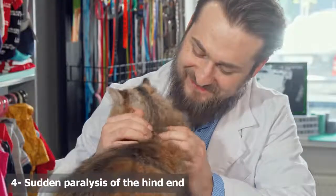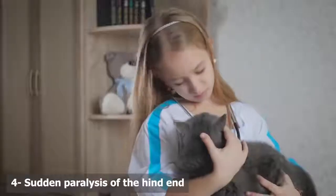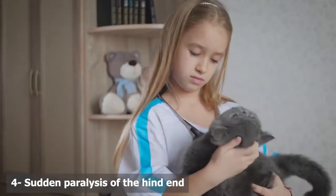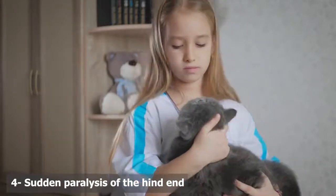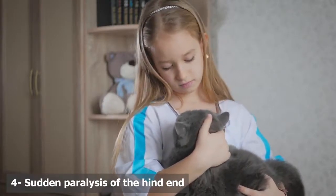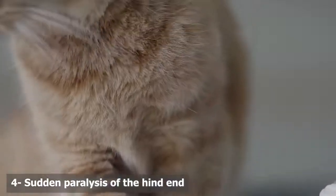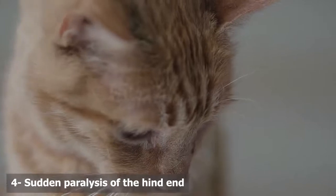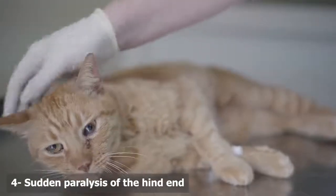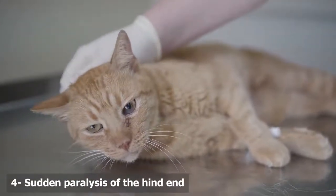Number 4. Sudden paralysis of the hind end. While we're on the subject of pain, this is one of the most truly painful cat emergencies, aortic thromboembolism, or AT. AT is a complication of heart disease in cats in which a blood clot lodges in the rear, usually, legs. It causes sudden paralysis of the hind end. Affected cats usually will pant, vocalize, and show other signs of distress. It requires immediate veterinary attention.